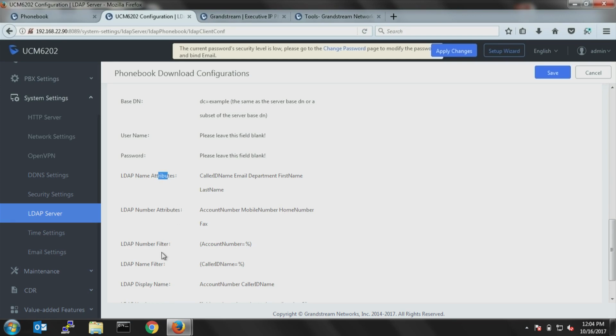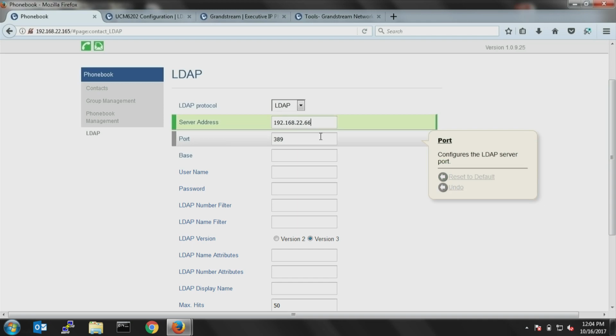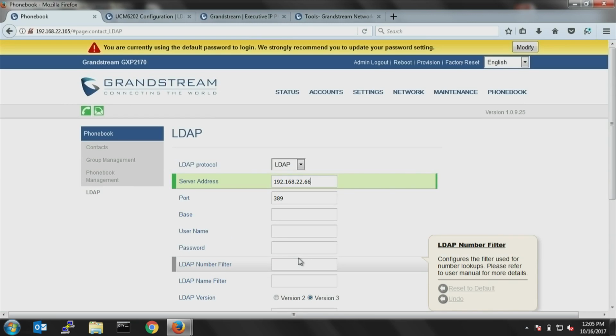Especially when we talk about the attributes and the filters, you can simply copy and paste them into the phone. Make sure there's no extra space. Just copy, paste it on the phone, then point the phone to the server. For example, if you're using the UCM and the IP address of the UCM is .62, you can put it right there and copy and paste all the base DN, filters, and attributes into the phone. Save and apply, and every time there is a call coming into your phone, you're going to see the contact information, which includes the caller ID number and the name associated with that caller ID.